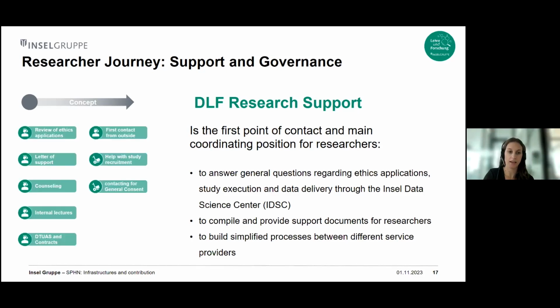And those services, I can name them: we review ethics applications, we hand out letters of support, we provide counseling, we give internal lectures at the Insel, we help with DTAs and contracts. We are the first point of contact for research from outside of the Inselspital, mainly from the University of Bern. We help with recruitment of patients and with contacting for general consent. And of course, the IDSC itself is also a really big part here, which helps with information about which data are actually available and which data services can be provided.